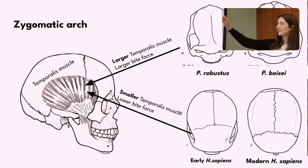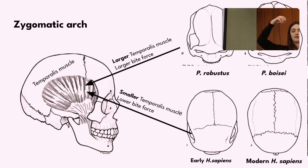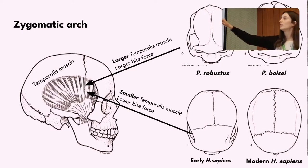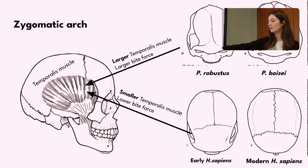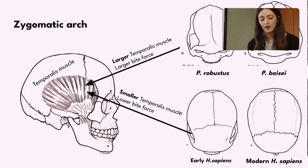So you can already see that robustus and boisei have really wide arches. If you take this nice look-down view of it, you can see how wide they are. And then early Homo sapiens, it's a bit narrower. You can still see those gaps though, that arch. And then if we look at it in this perspective with modern humans, you can't see those at all. We obviously still have them, but they're so narrow that you can't see them in that perspective.